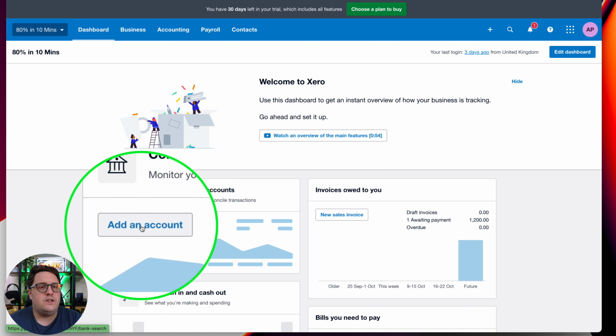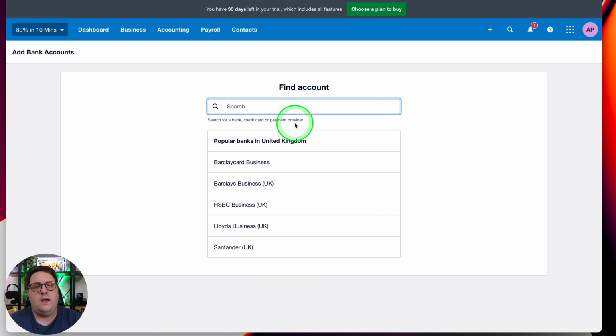Okay, the next most important part about Xero or any form of cloud-based software is about connecting your bank accounts. So what I'm going to do is use this add account button just here, and we're going to go through and add our first bank account. Okay, so the next section we're going to be talking about is the bank account.